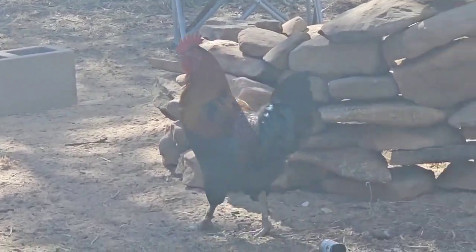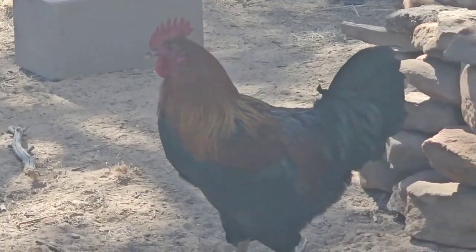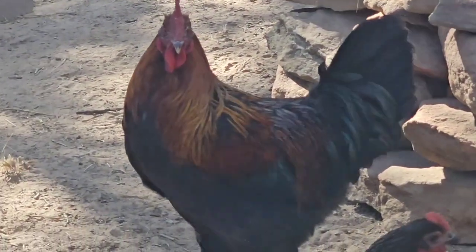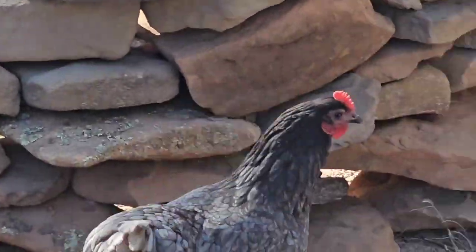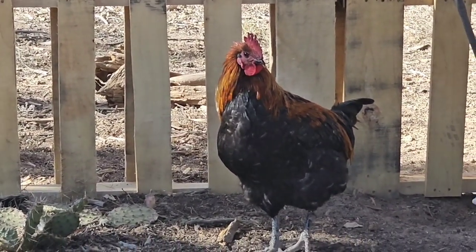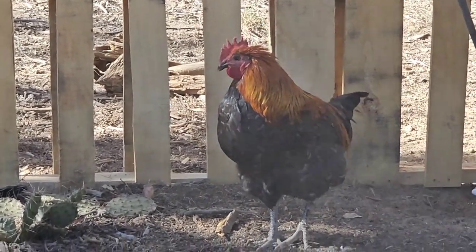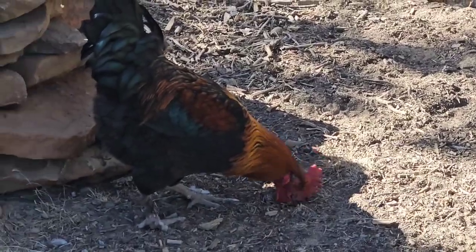Let me see if I can get closer. There's beautiful white streaks through it. And I'm sure he's getting prettier every day, too, because he's not that old. There's three of them that look like that. That's beautiful. Look at the colors. You should see the tail. There's green. Where'd he go? Here he is. Look at this tail. It's green. There's green under there. The prettiest darn thing I ever did see.